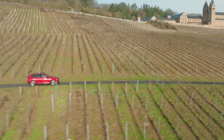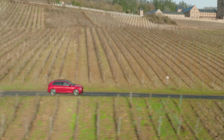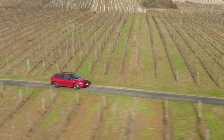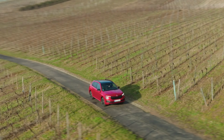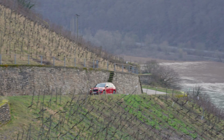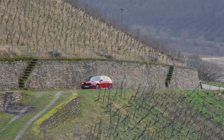So in the last video I reviewed the Skoda Scala facelift and I said that it was an underrated car. The question is though, can this car, the Skoda Kamiq facelift, which is loosely based on the Scala, fare any better than the Scala? Well, let's find out.